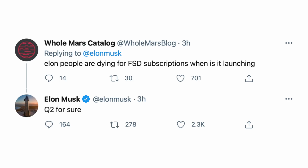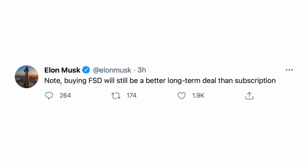Q2 for sure. Somehow we're already in the last month of Q1, so this would be sometime in the next 4 months. As Elon has said in the past, he again added, quote, note, buying full self-driving will still be a better long-term deal than subscription, end quote. I think the big reason Elon adds that is to not hurt sales of the full self-driving option today. If people think a subscription is coming and it's going to be the same price or cheaper, they'll just wait.